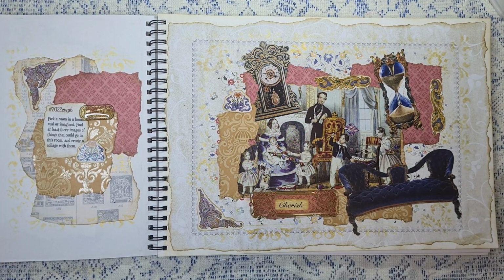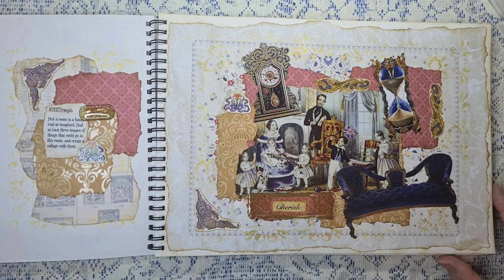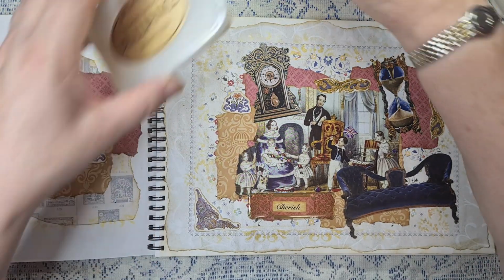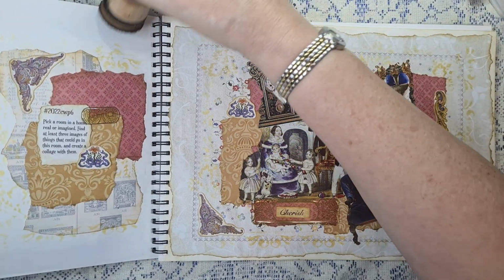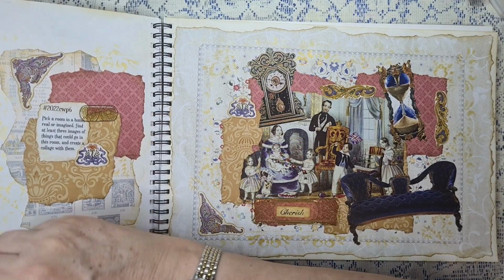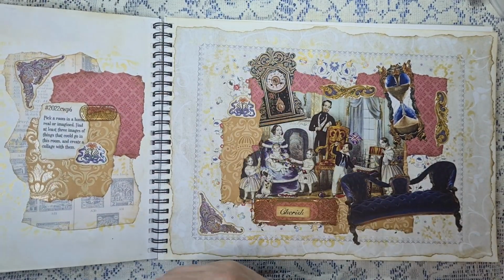Alright, so we've got some gold. I think we've had gold. Have we had gold on every page? We'll go back and check in a minute. We're just going to ink around here. Blend it into the page next door.